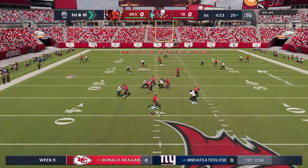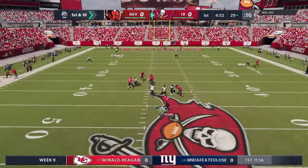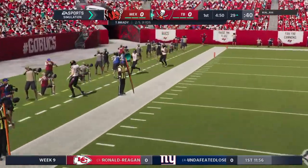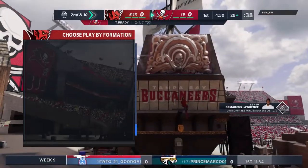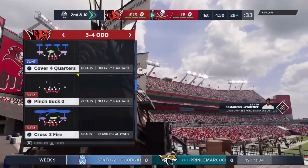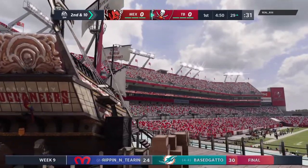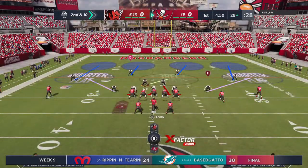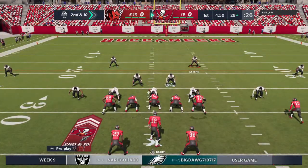On 1st and 10, here's Brady. And incomplete as he was knocked as he threw it. And it took the ball off course. They've given up a few first downs on this drive, but getting the incompletion there, that should give them something to build on and maybe turn the tide. Here's 2nd and 10 now from the 29.